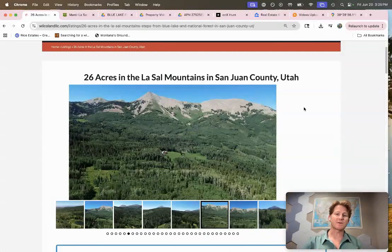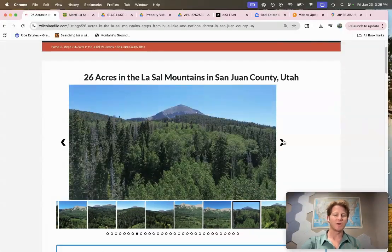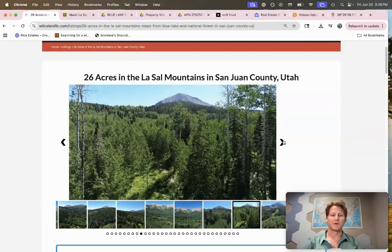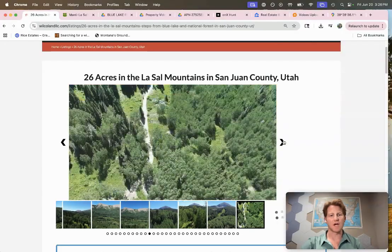So that's what makes a land investment like this so special. There are not subdivisions with thousands of properties available. There's nobody selling up here. It is truly a one of a kind area. The aspens in the fall are going to be beautiful. You can just tell by the photos, right?